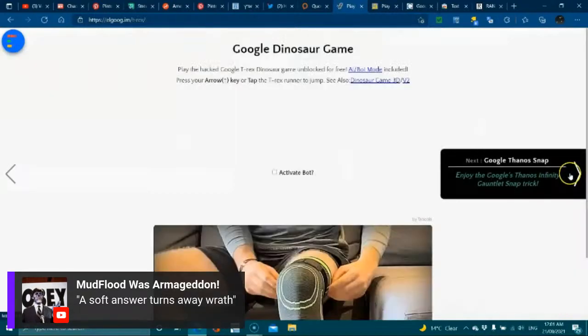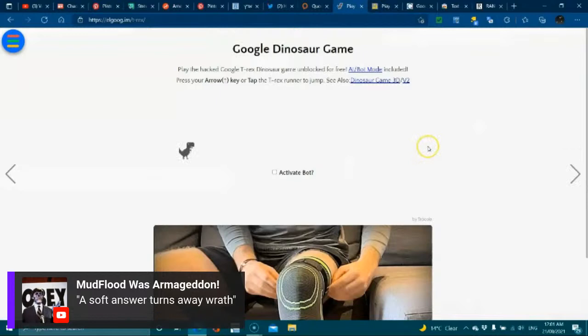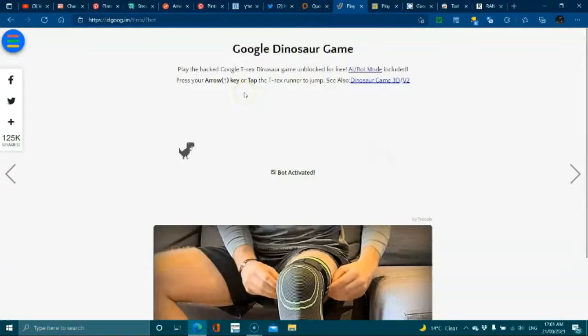It's a T-Rex dinosaur game. I've played this when I've not been connected to the internet. It shows up and Microsoft does it as well. So you use the arrow and tap. Oh yeah, cool. You don't even need the internet to use this. This game works without the internet.